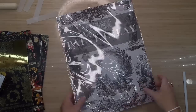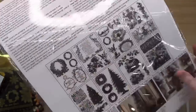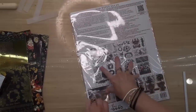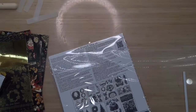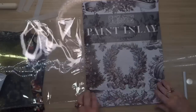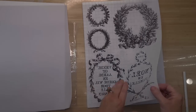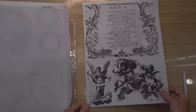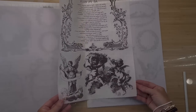And our very last item is a paint inlay. It's called Gloria. We have 1 paint inlay this year. This one has some really large pictures in there. If you like to do large pictures that would go on your wall and such, that's what I like to use them for. And remember, these are kind of backwards or mirrored. When you lay them down, they're very beautiful on any picture.